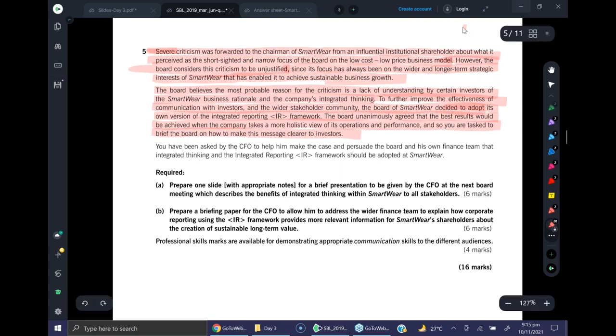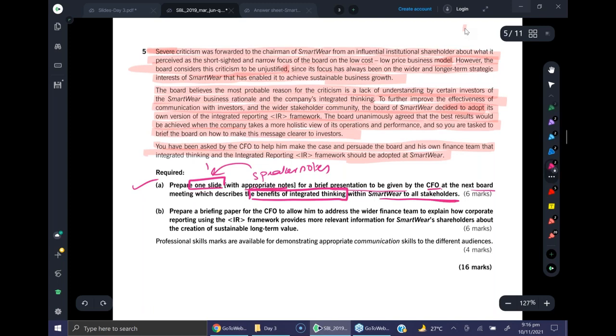Now, the requirement specifically is that you have been asked by the CFO to help him make the case and persuade the board, not just the board, also his own finance team, that integrated thinking and the integrated reporting framework should be adopted at Smartware. So prepare one slide, just one slide, with appropriate speaker notes, the explanation of the bullet points of the slide, for a brief presentation to be given by the CFO at the next board meeting, which describes the benefits of integrated thinking within Smartware to all stakeholders.